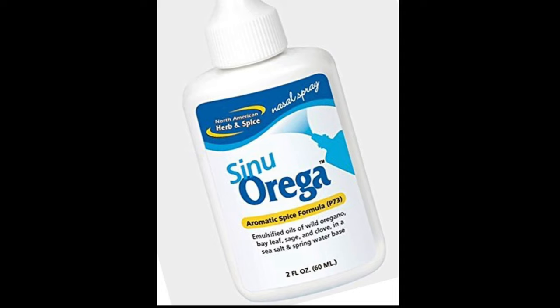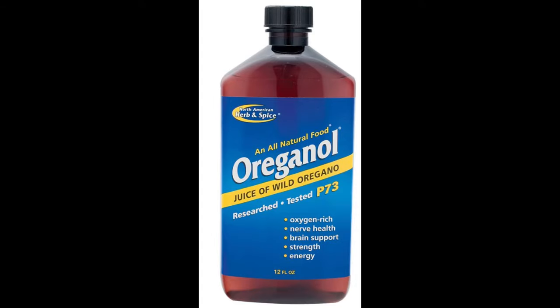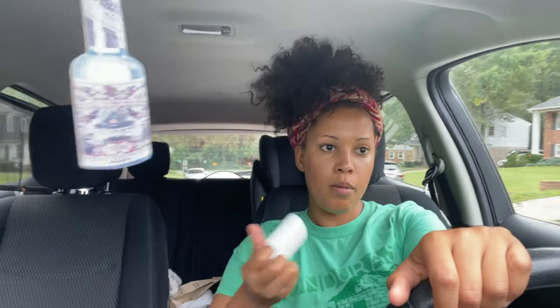So another thing I also do, the front of my bottle is gone, but this is oregano sinus product. And then I also have the liquid one, so I took both of those before I left, and I'm about to put some more of this up my nose. For upper respiratory things, I just want to make sure that everything is good, that it's free of any bacteria, things like that. So the oregano sinus nasal form is really great.